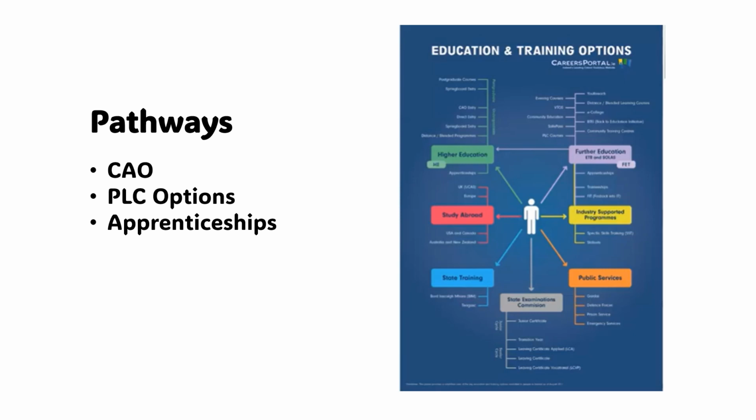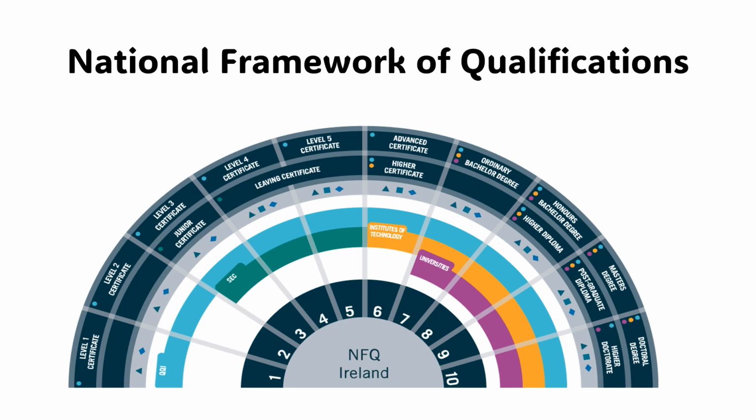I want to start with having a look at the National Framework of Qualifications. I think it's important to understand this framework before we start discussing the different options that are available to students.